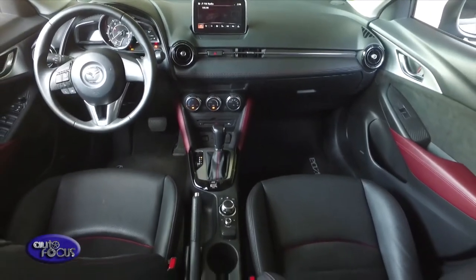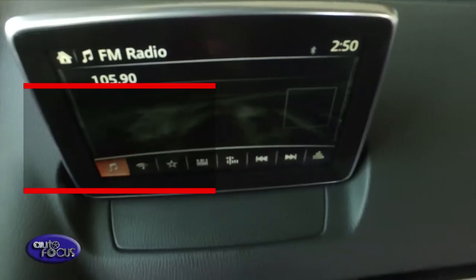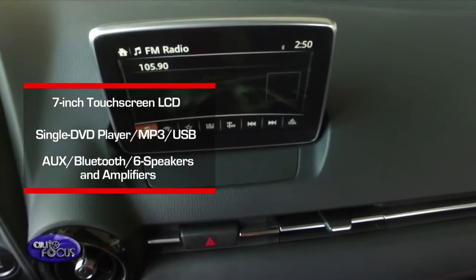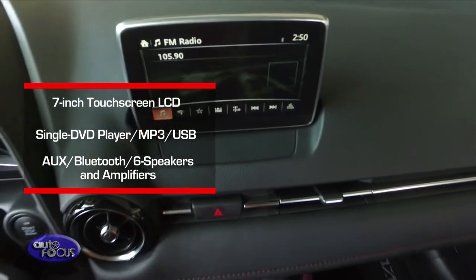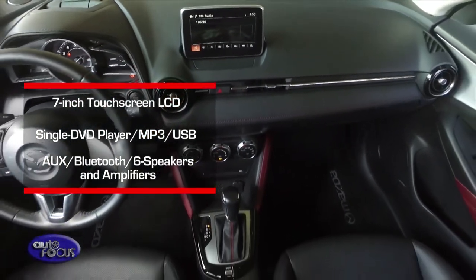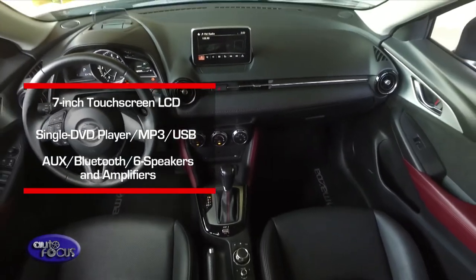And speaking of the infotainment system of the CX-3, the entertainment is courtesy of a 7-inch touchscreen LCD, single DVD player, MP3, which is available in USB, AUX, and Bluetooth connectivity, and comes with 6 speakers and amplifiers.